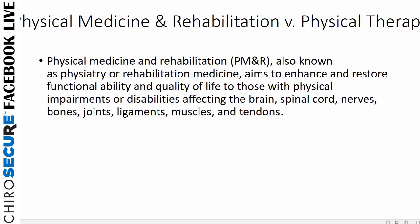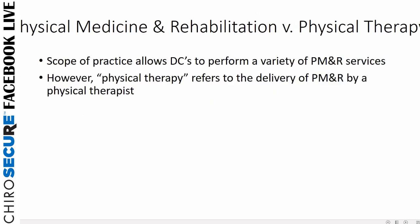Physical medicine and rehabilitation is actually what you will read in the CPT manual. It is not physical therapy per se. Physical medicine and rehabilitation, also known as physiatry or rehabilitation medicine, aims to enhance and restore functional ability and quality of life for those who have physical impairments or disabilities affecting the brain, the spinal cord, nerves, bones, joints, ligaments, and tendons, and so forth. Realize that chiropractic fits more than 50% of that, obviously.